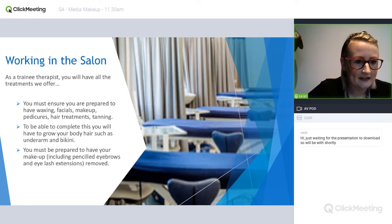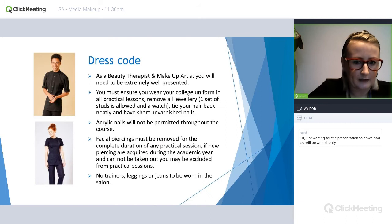So working in the salon as a trainee, you'll be given lots of roles to play. So you'll possibly be given salon manager, maybe reception. You'll get chance to work within all areas of the salon, taking ownership and being part of the team.